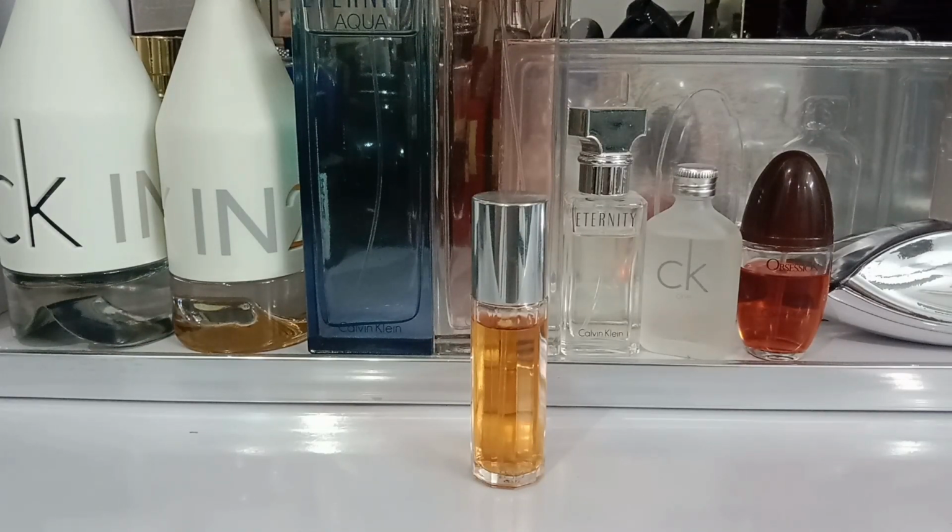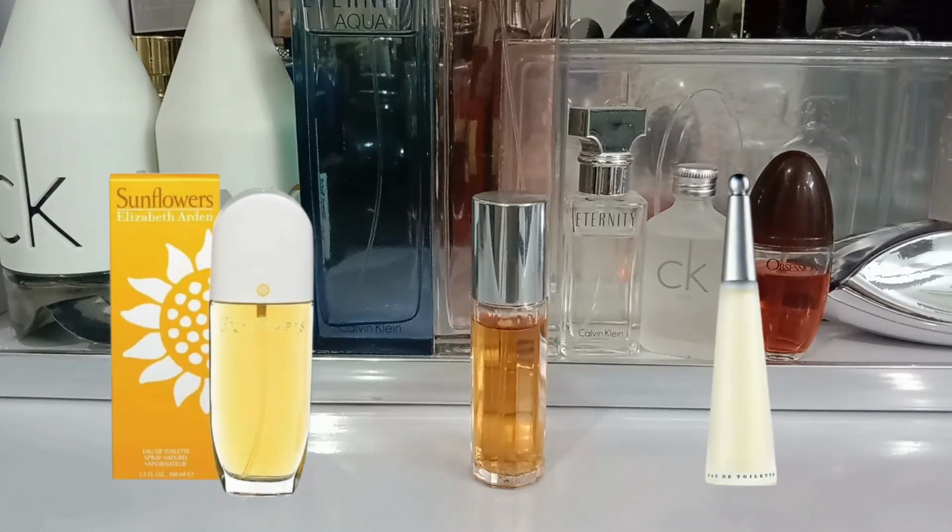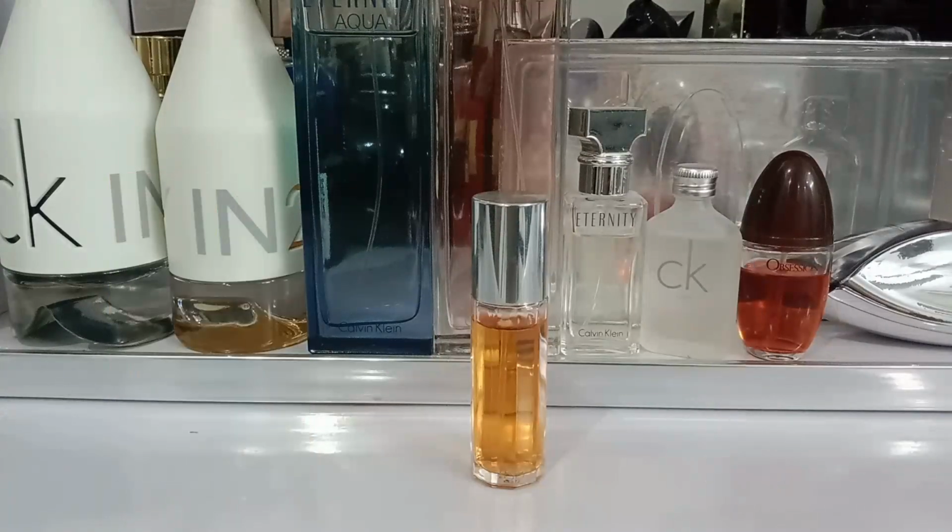So is the current Escape still worth a sniff in 2024? I will tell you in this video. Is this a timeless gem, or does it echo familiar territory with fragrances like Elizabeth Arden Sunflowers and Louise Femme? Let's find out if Escape in its current form deserves a spot in your modern collection.